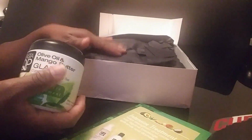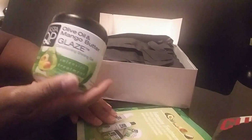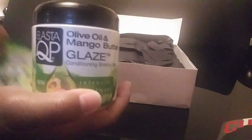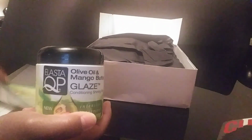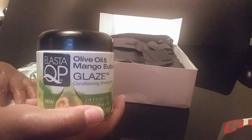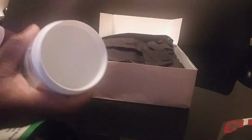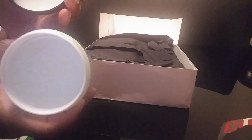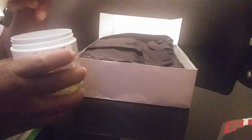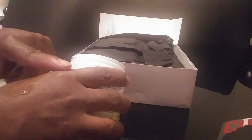So I'm going to start off with this product. It was already outside of the box. It wasn't included in the box. So this is a glazed conditioning shining gel here. I'm just going to see what it says about it. It's a 6-ounce bottle, and it has olive oil, mango butter, vitamin E, and biotin in it. I don't know if you guys can see that here. It's a little stiff, it's just like a gel.